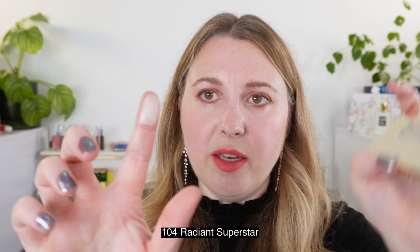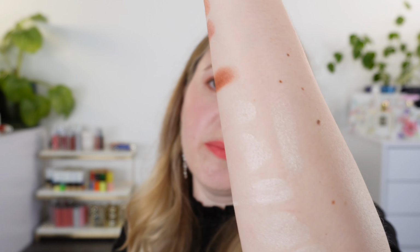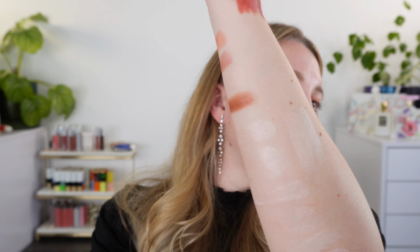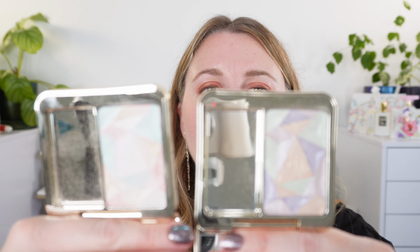And this has been, if I had to pick one highlighter over the past year, this is the one I've used the most. I absolutely love this shade. You can see it's got a little bit more of a peachy vibe to it than this year's. Let me go ahead and just swatch that one more time right next to it. You can see that this year's is going to be a little bit whiter, a little bit brighter. We have a little bit more of a champagne peach, but I do think this year's is a good alternative if you miss that one.